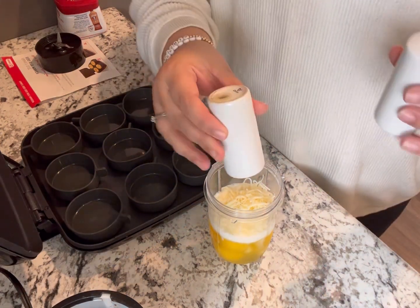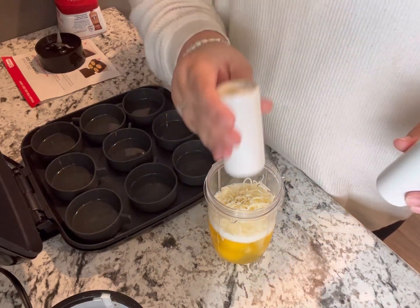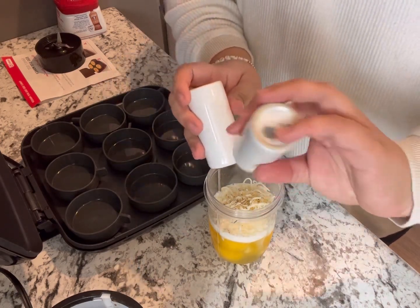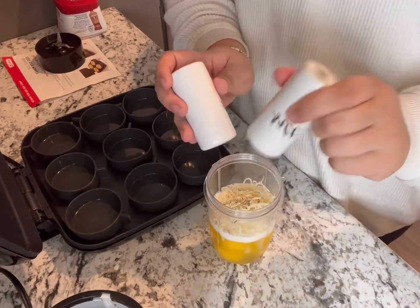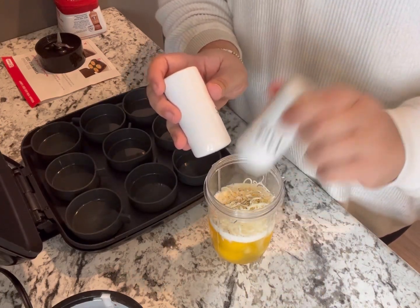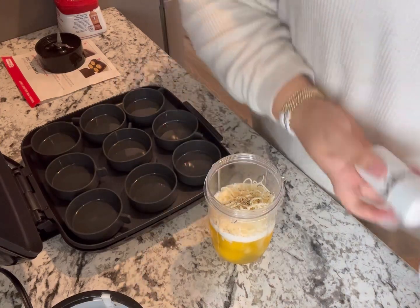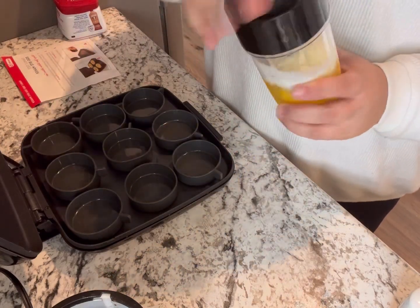My dad told me the other day about shaking the salt and pepper shakers, and now he's obsessed with doing this. I just like to shake them. Need some black pepper, some salt. I feel like my salt's not really working. Okay, black pepper. And then we're gonna blend this up in our little Magic Bullet cup.